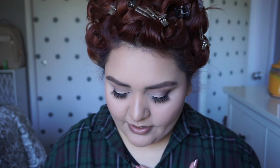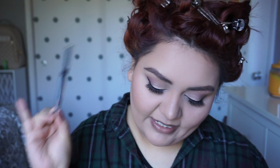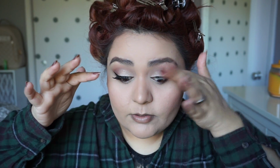Alright guys, I had to let my camera cool down, so while that was happening, I put on my liquid liner, and it's the Physicians Formula 2-in-1 liner that I use all the time, every day. This is my favorite thing of life. And I put on these new Kiss lashes that I got from Walgreens. You can see the sticker right there. But they're really pretty, and they're very long and very fluttery. I haven't curled them yet, so you can't see them as well. But once I curl them, they're gonna be so much better.